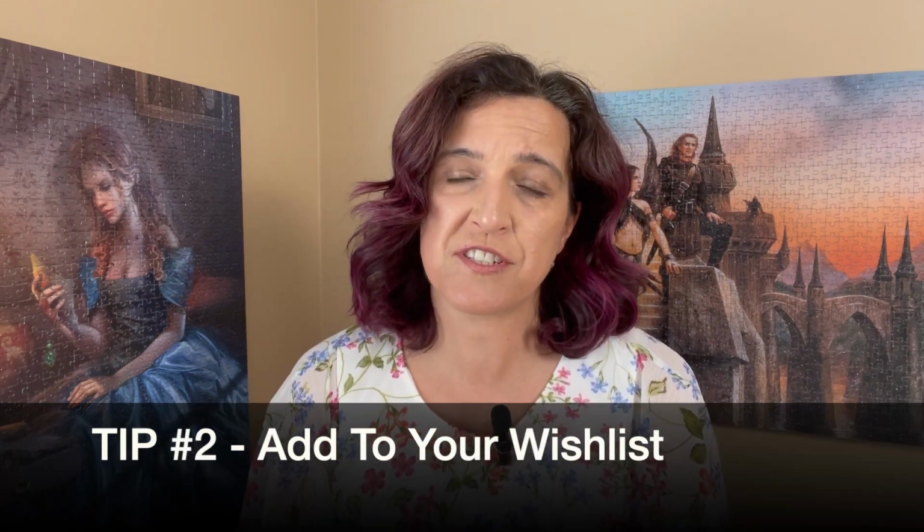So tip number two is add to your wish list. There's a section there where you can hit a button and add a puzzle to your wish list if you're interested in it. Even if it's very expensive, add it to the wish list, because what ends up happening is sometimes the sellers will reduce the puzzle down the road, and then you'll get a notification. Also, they may provide a lower price offer to you and they'll send it. So it's always wise to add what you like to a wish list.